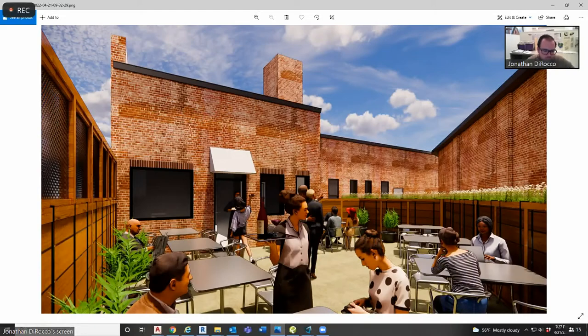Okay. Yeah. And you've got a small space with a lot of chairs and tables. I just think lighting would be helpful if there was an emergency. Right.